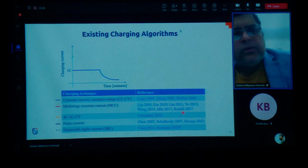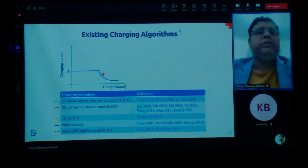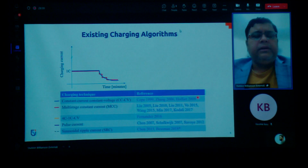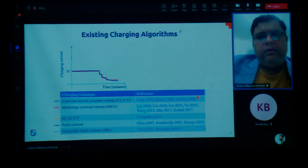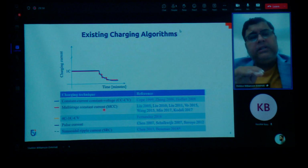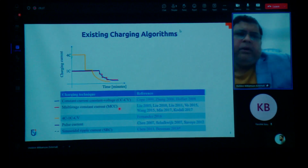So charging rates, we started to see fast charging, right? Fast charging algorithm. So the CCCV was the first one, which I already talked about. It is well documented. As you can see, several authors have actually referenced. There are several references for this work in the 2000s, till 2008. Multi-stage constant current came about so as to give fast charging in discrete time steps. Again, several authors have worked on that, and it is a very popular algorithm in the industry as well for all those fast chargers we have been talking about.